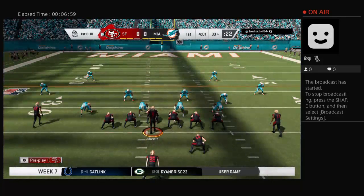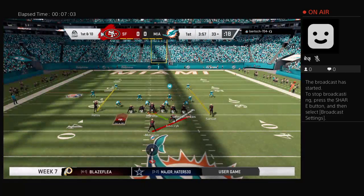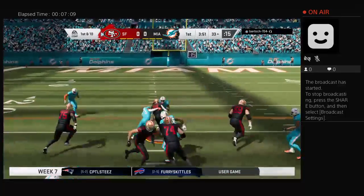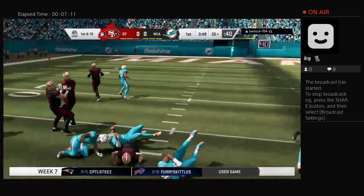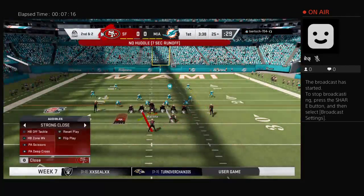So they'll come up 1st and 10 now from the 33. I got you, boy. Check it out. One. On 1st down, McKinnon again. And the result here, a pickup of 8. Leaves him with 2 to go on 2nd down.